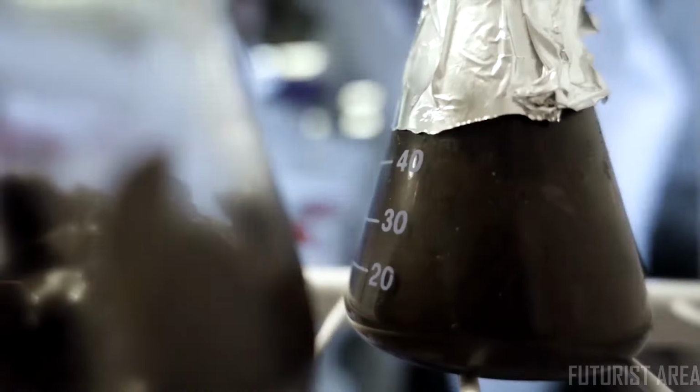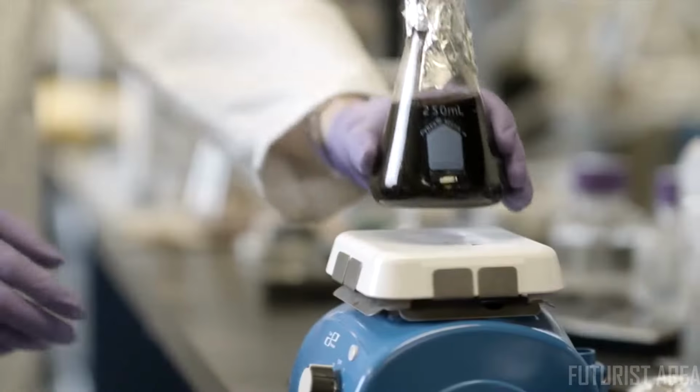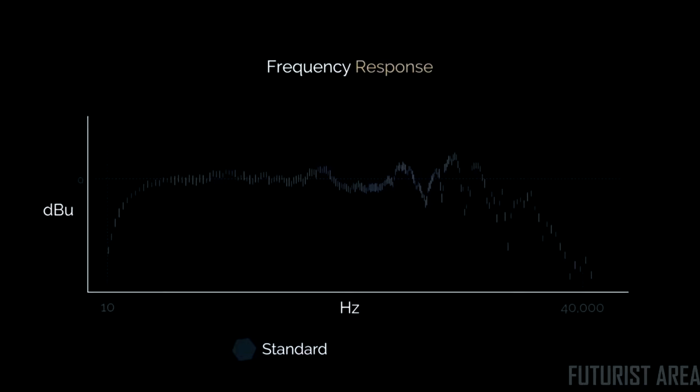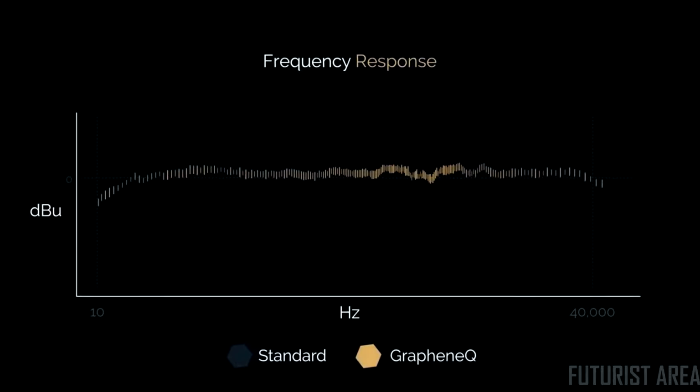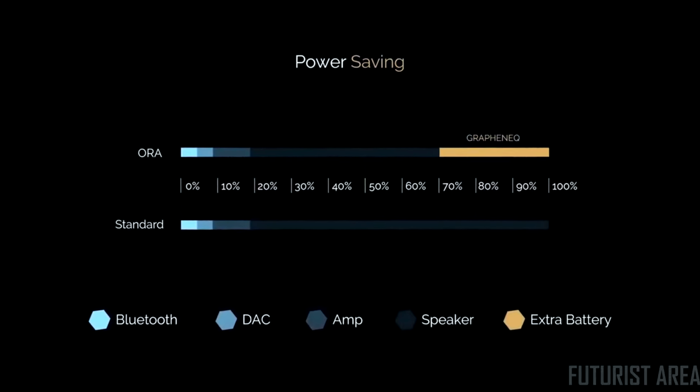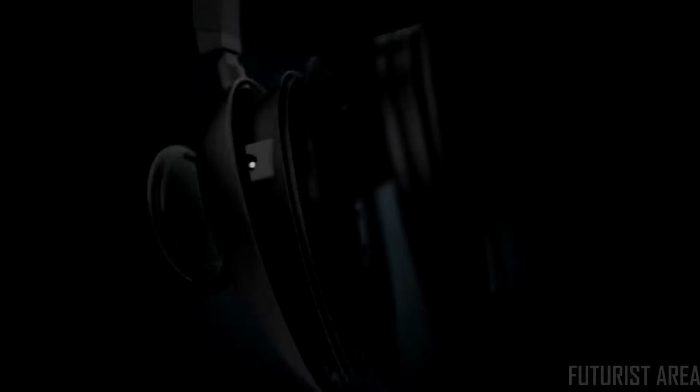That's how the team came up with Graphene Q, our proprietary nanocomposite formulation, which is 95% graphene by weight. Right away, we noticed one of the smoothest frequency response curves ever recorded for a headphone driver, and an impressive reduction in power consumption. This was our answer to the perfect loudspeaker membrane. It was now time to turn our proof of concept into the Aura Graphene Q headphones.